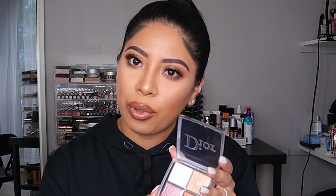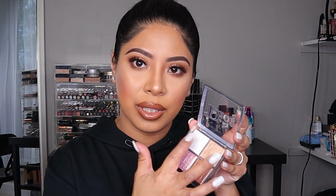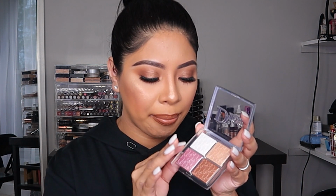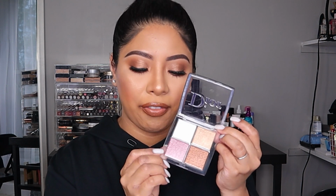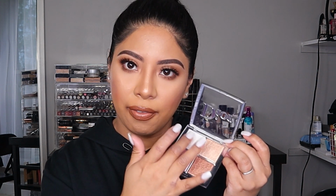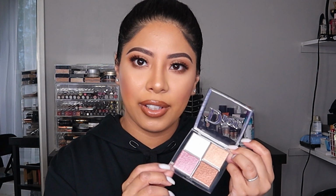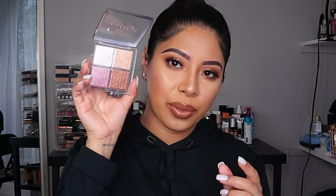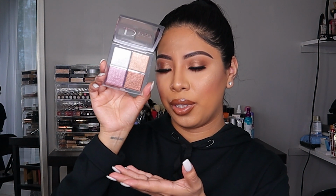But I feel like any of these you can really use as a highlight. So if you're more on the deeper side, you can use this one first and then go in with these to give it that pop. If you're more fair, you can use this one to mix it with your blush and then finish it off with these. So I feel like there's a lot that you can do. I have the 001 Universal.